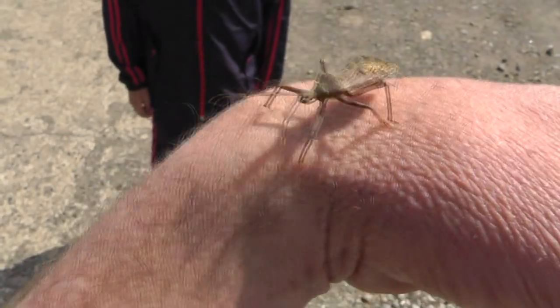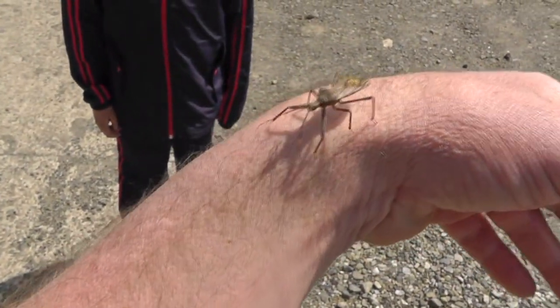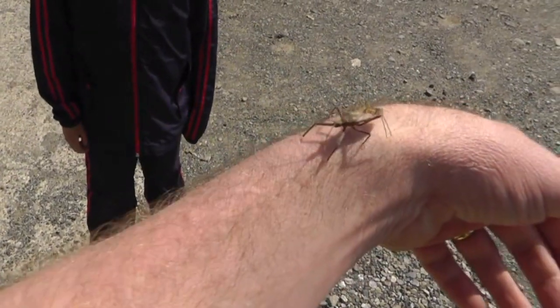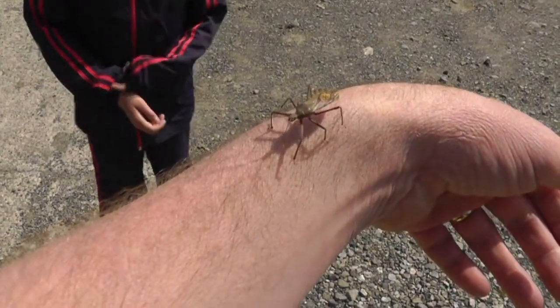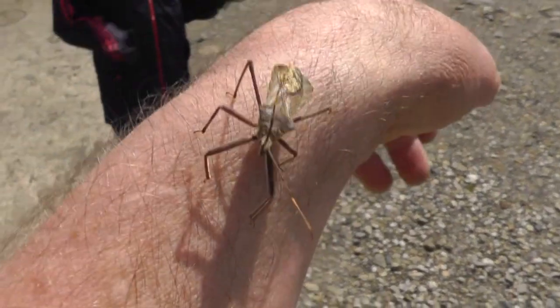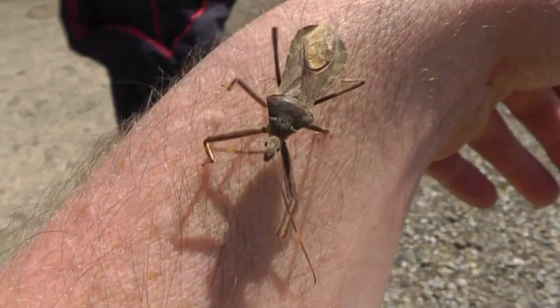In English, we would call this a true bug. Of all the things that are called insects, this is the only type that's a real true bug. And I think those are called hemipterans. I could be wrong. It's been a long time. Isn't this nice? It's a beautiful time for finding insects here in Japan.